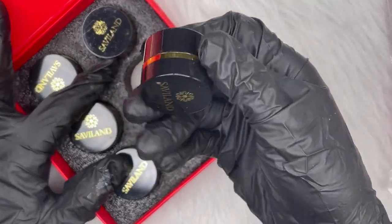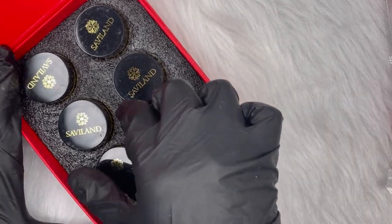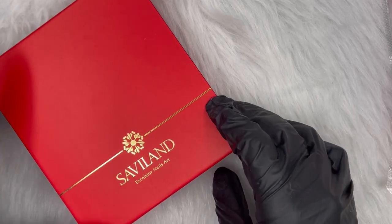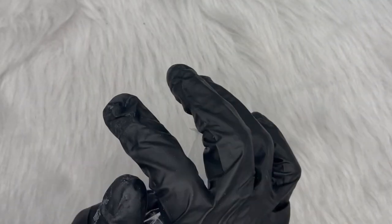I don't like opening stuff until I'm going to use it, so sorry. But I did get these, and as you guys know, my spider gel obsession came from my friend Sabra. She sent me some red spider gel, and I've just been wanting all the colors because I am a nail hoarder. Okay, so these are the two things that I got from Amazon.